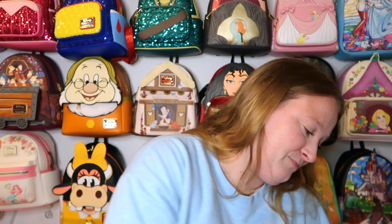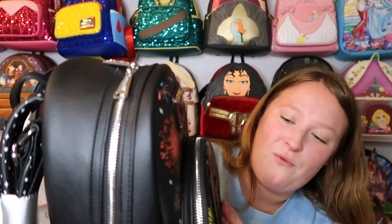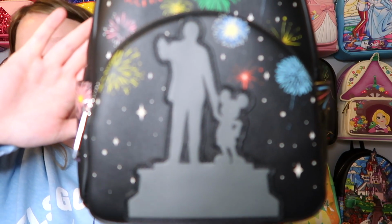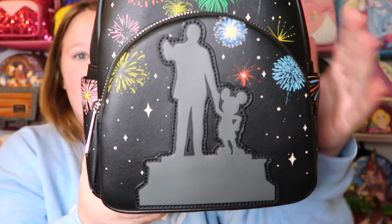And then, moving on to Loungefly bags. I am a sucker for anything Walt Disney. I'm sure we all understand that we love Walt Disney. So this bag was a must for me, and it is the Disney 100 Loungefly bag with the statue of Mickey and Walt. I pretty much teared up when I saw this bag. Let me focus. It's so pretty. Okay, there we go.